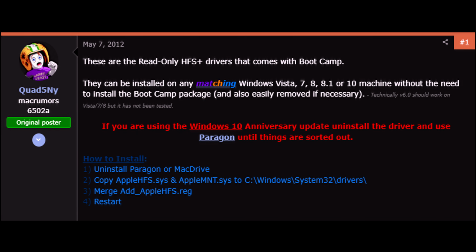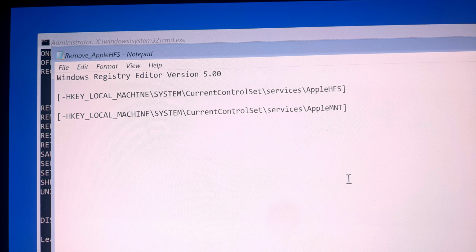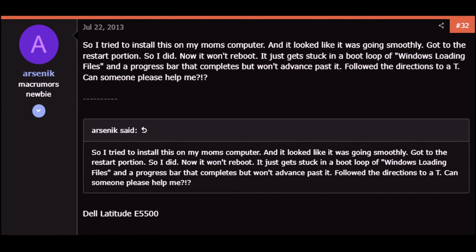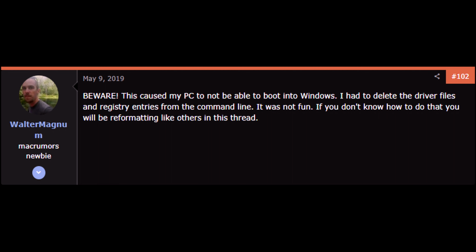Yeah, let's say so. There is an option to install drivers from BootCamp to make Windows see those macOS journaled formatted drives properly and to work with them, read and write. But when I tried to install it, I ended up editing the registry and removing those two files from my laptop from the recovery because Windows would not boot properly. And after that, of course, I read comments and people basically were just formatting their drives completely because they would not boot.